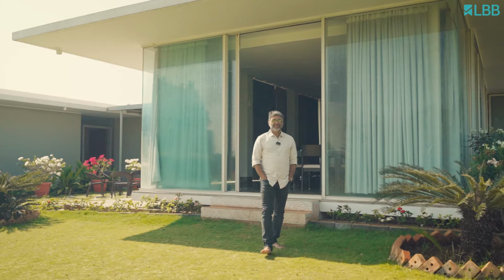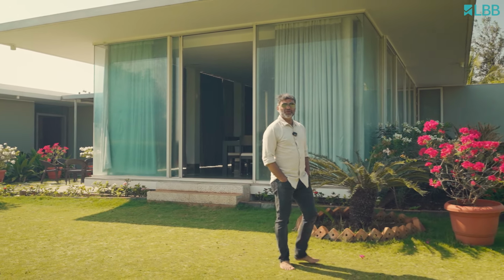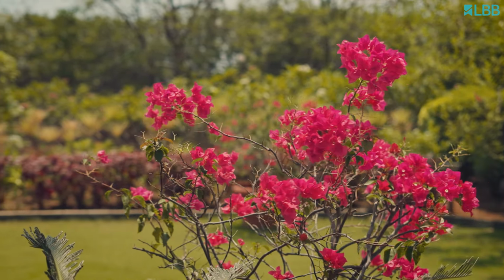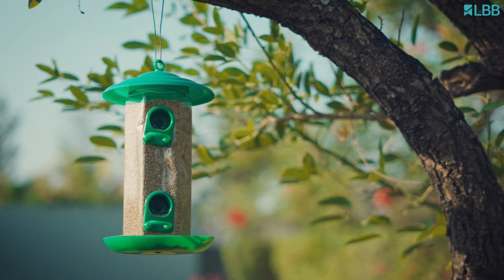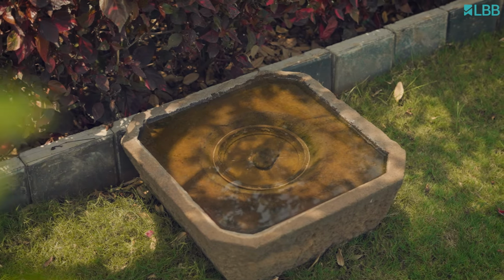The lawn is something that you should tread on barefoot. The feeling of these cool blades on your feet is not just tingling, but it's total bliss. We have a nice bird feeder and a bird bath here that attracts birds most times during the day. You can actually sit here and keep looking at them all day.